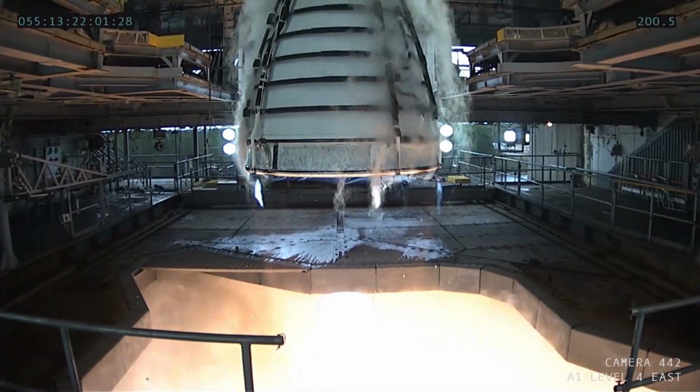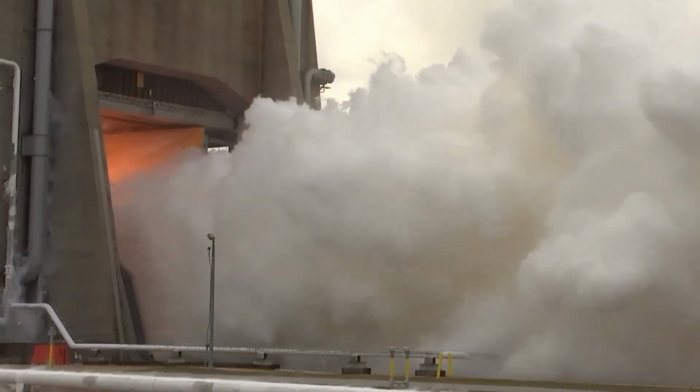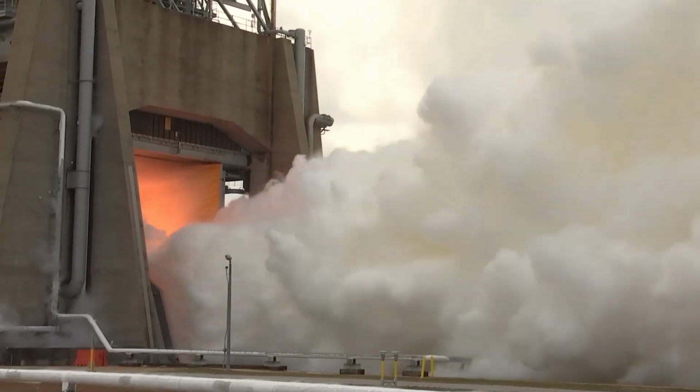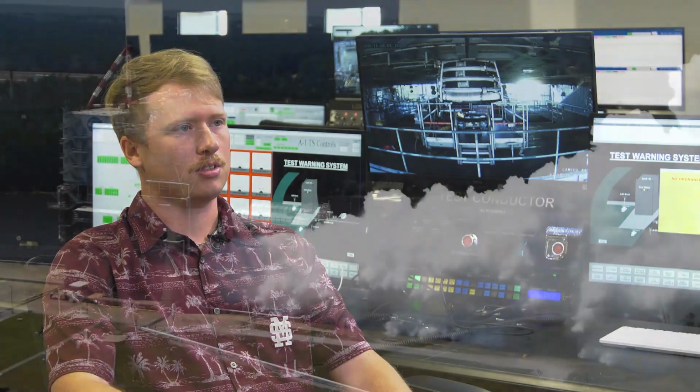The RS-25 engine uses liquid oxygen and liquid hydrogen as the propellants for the engine. We use liquid hydrogen because it has the highest specific impulse, or efficiency, of any other substance. It's extremely hazardous and extremely hard to control. Liquid hydrogen has to be at temperatures colder than minus 420 Fahrenheit. So it's a hard-to-handle propellant, but you get the most bang for your buck out of liquid hydrogen. And I think that's what we'll continue to use on all of these heavy lift space systems.